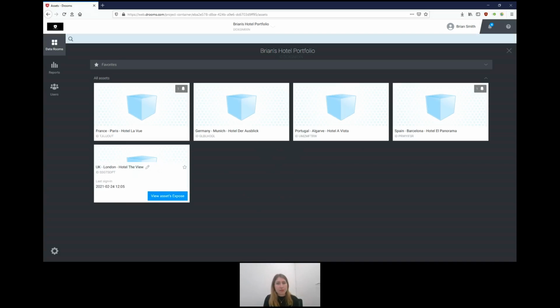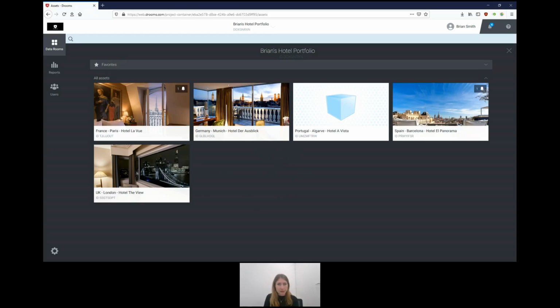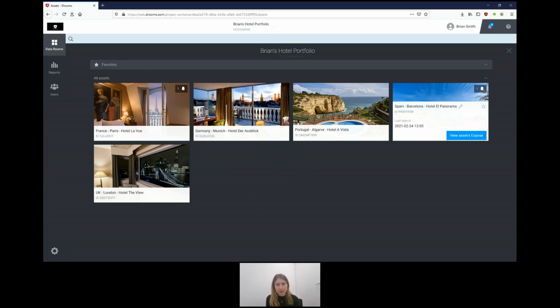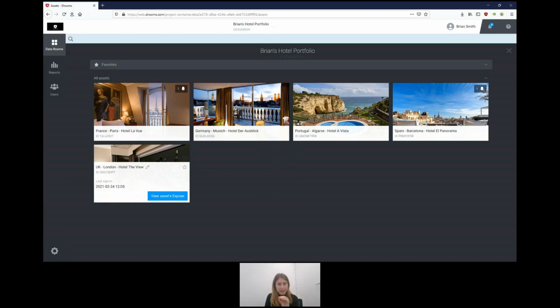A quick introduction for the ones that haven't seen Drooms yet or don't know how a data room looks like. On the left-hand side, we have the data room overview. We have a reporting section available and the user section. The look and feel is pretty much always the same. Cockpit on the left-hand side. And in my case, as Brian, with my hotel portfolio, the single tiles that you can see here are representing the single assets. My hotel portfolio contains 5 hotels based in 5 different countries.